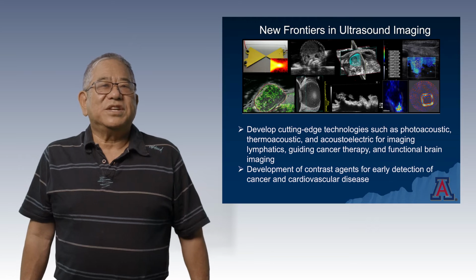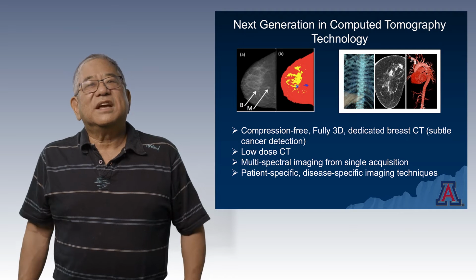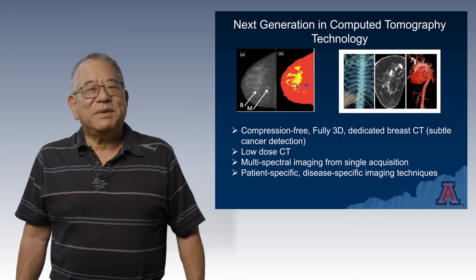Our next generation in computed tomography technology, where we are developing compression-free, fully 3D dedicated breast CT for subtle cancer detection. In other words, to make the actual CT imaging much more comfortable for the patient.